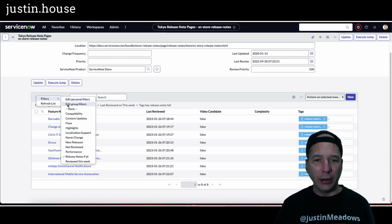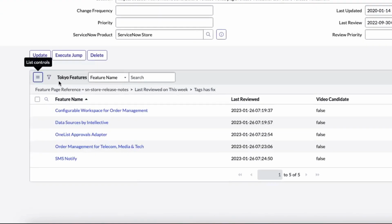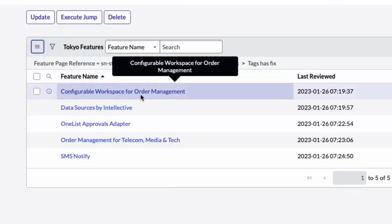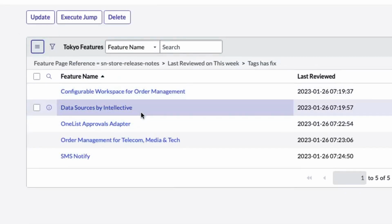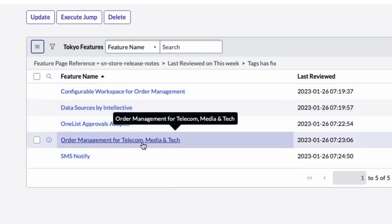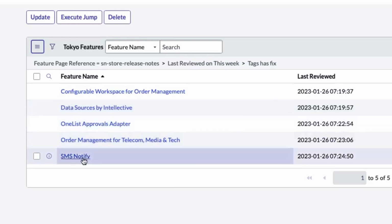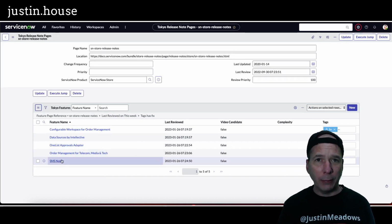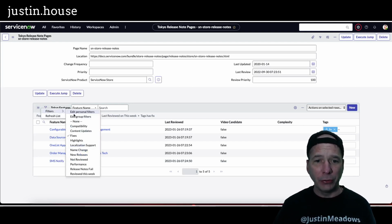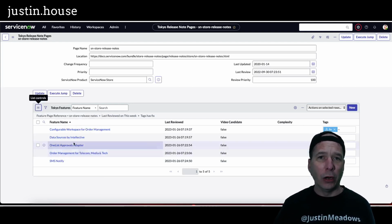So let's move on and talk about fixes. There were a couple of apps that had some minor fixes out there. Configurable Workspace for Order Management, Data Sources by an Elective, One List Approvals Adapter, Order Management for Telecom, Media, and Tech, and SMS Notify. So if you're using one of these apps, there's a fix out there. You might want to go look at it, but it really wasn't enough to dive into in this particular episode. And that takes us to our new releases.